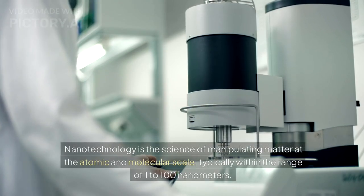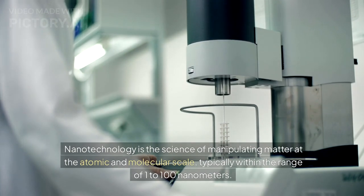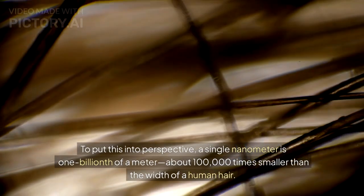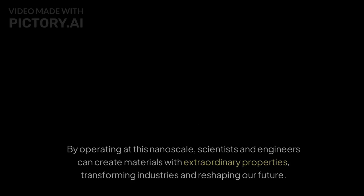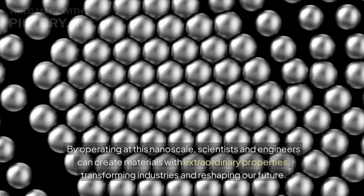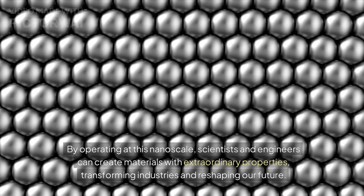Nanotechnology is the science of manipulating matter at the atomic and molecular scale, typically within the range of 1 to 100 nanometers. To put this into perspective, a single nanometer is 1/1000th of a meter, about 100,000 times smaller than the width of a human hair. By operating at this nanoscale, scientists and engineers can create materials with extraordinary properties, transforming industries and reshaping our future.